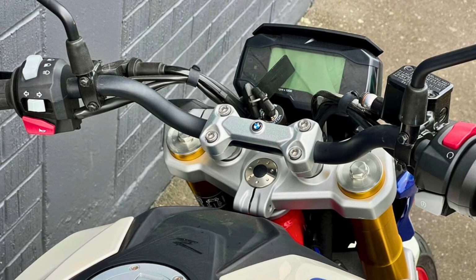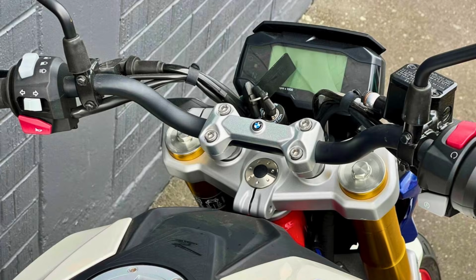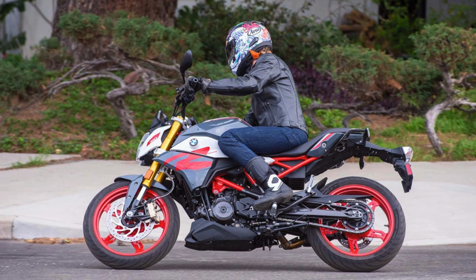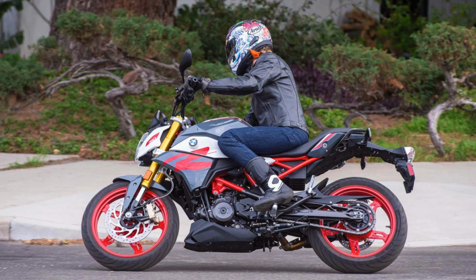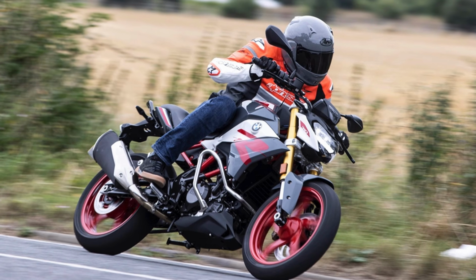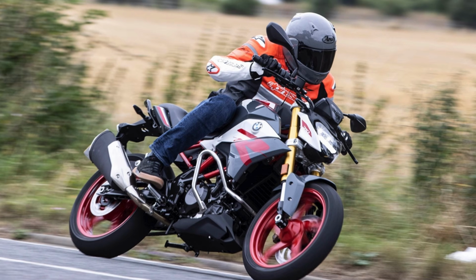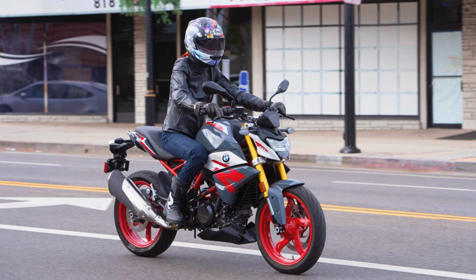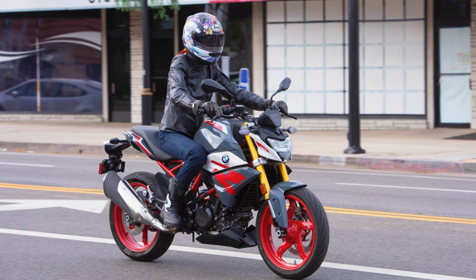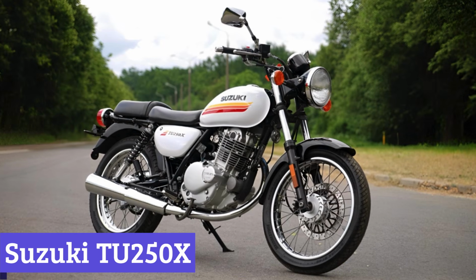Where it really earns value is in its running costs. Parts and service remain affordable, and BMW has kept the maintenance needs relatively simple compared to their larger displacement models. Combined with solid build quality, the G310R offers strong long-term ownership appeal for riders who don't want constant repair bills. Overall, BMW G310R is affordable, stylish, and reliable, making it a smart pick for US riders who want premium branding without premium pricing. Number 6 is Suzuki TU250X.